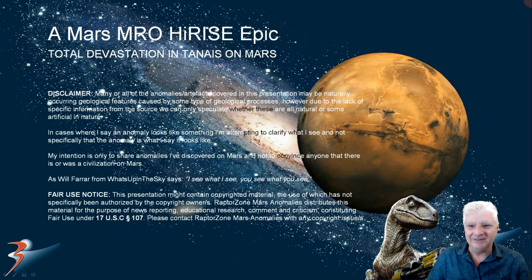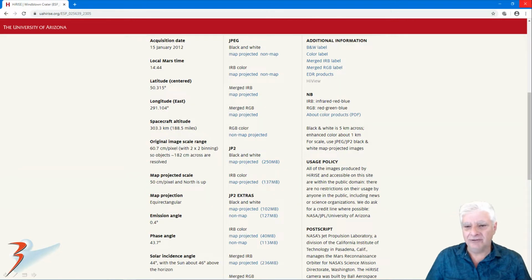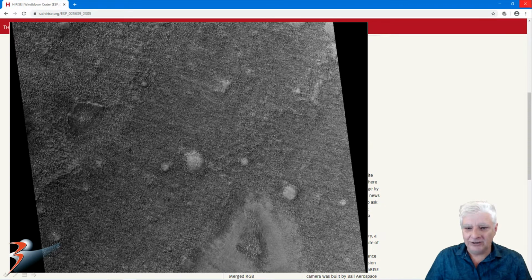Let's get cracking on. We're analyzing this high-rise photograph called Windblown Crater, acquired on the 15th of January 2012 at 60.7 centimeters per pixel, and 2x2 binning was used, so not as high res as we used to, but there's so many details in this photograph, I thought I'd share this one with you anyway. There's a crop from the low res JPEG, and the anomalies we're checking out are these white dots scattered about throughout this region.